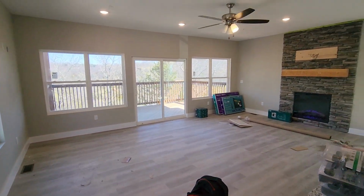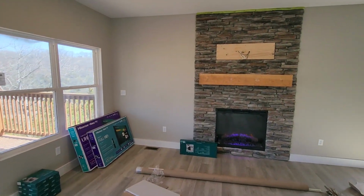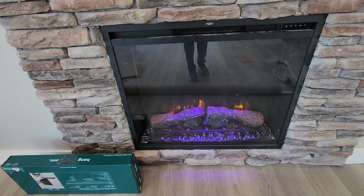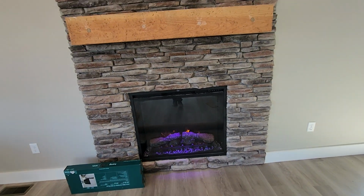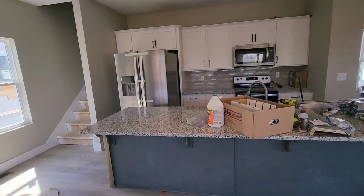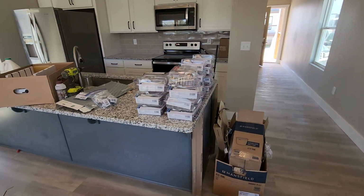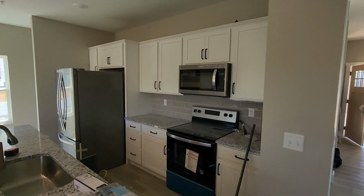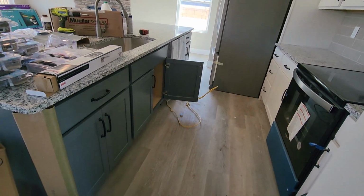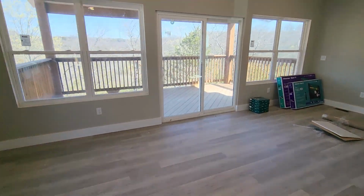Here's the main room. You got TVs coming in. They'll be installing things. The fireplace is going. Still some work to be done, but it's just literally the finishing touches. And this deck is complete.